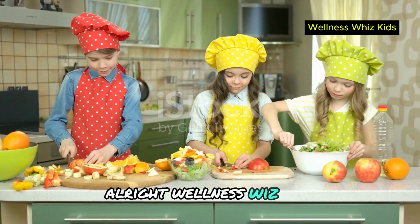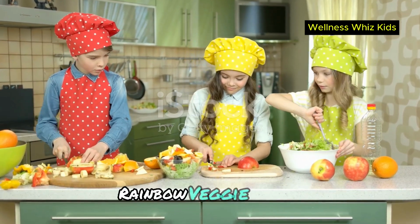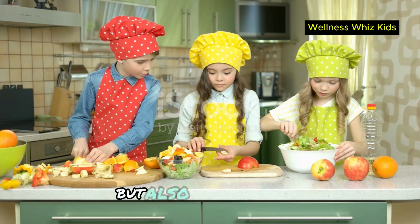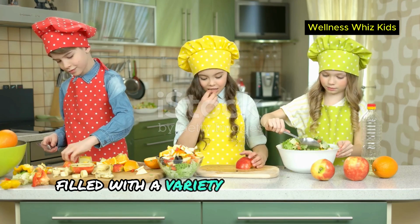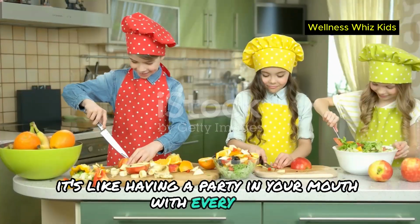All right, Wellness Whiz kids, let's dive into our first awesome snack recipe, rainbow veggie wraps. These wraps are not just a feast for your taste buds, but also a visual treat. Imagine biting into a wrap that's as colorful as a rainbow, filled with a variety of fresh, crunchy vegetables. It's like having a party in your mouth with every bite.